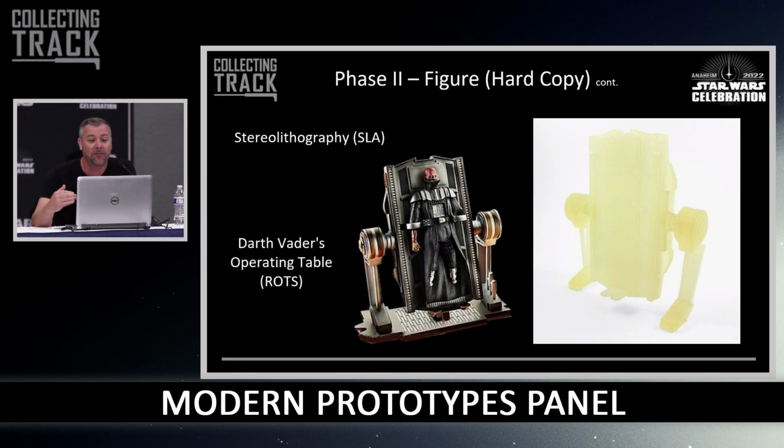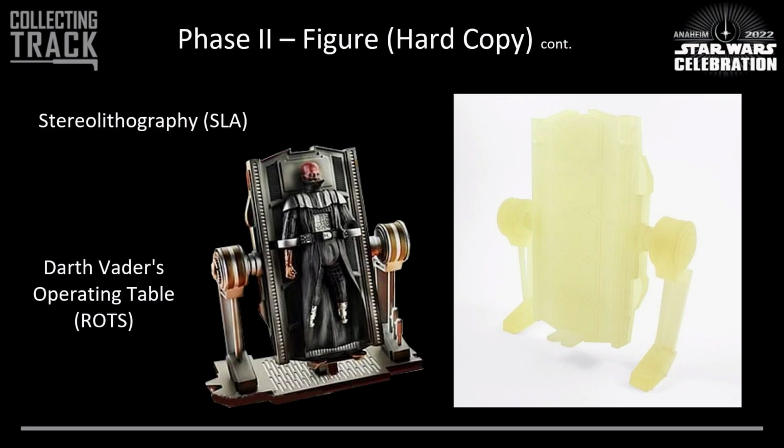Layer by layer. The laser actually comes in contact with this liquid resin, and as this printing process happens, it just builds the form up. So it's really good for things that have straight edges, curves, like I said, anything non-organic.